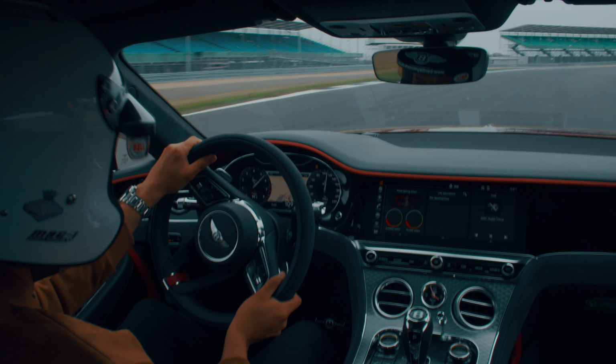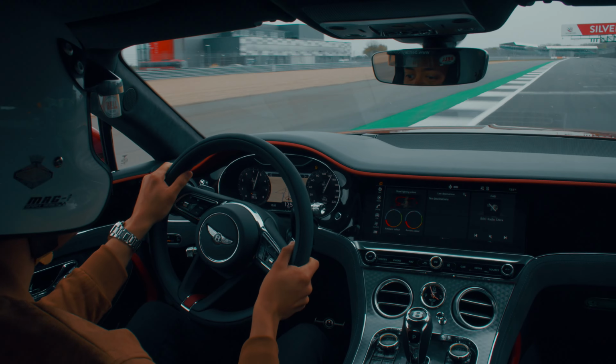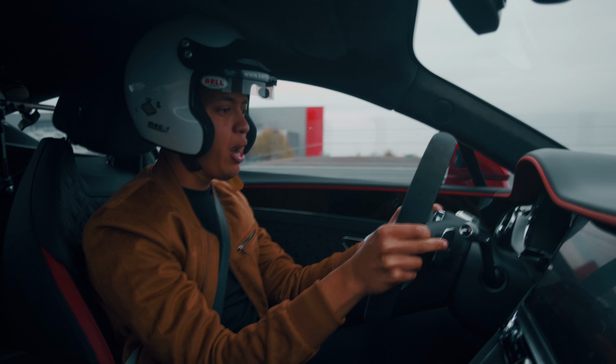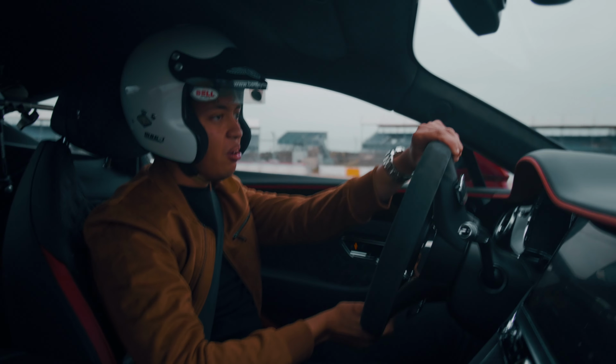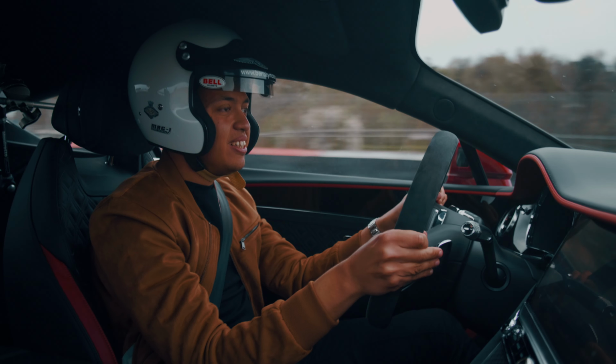Wow, never would I have thought I would be hooning something like this around Silverstone at 130 mile an hour. The brake pedal is, well, it's actually really, really good. Oh, I've got a bit wide there. Not exactly a racing driver, am I?